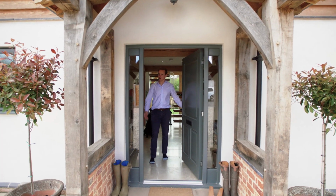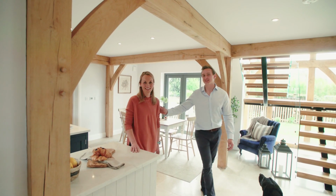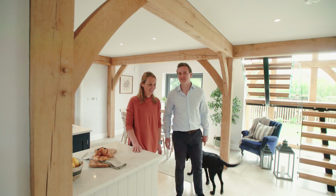Welcome to Church Cottage. Come on in, let's have a look around. This is my fiancée Helen. We built the house together. Without Luna, now we have Luna.